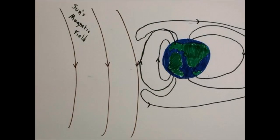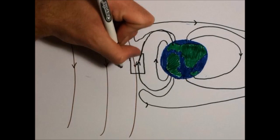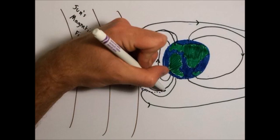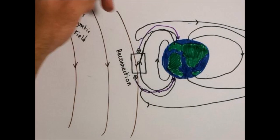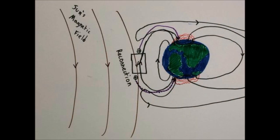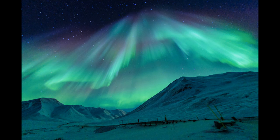Reconnection between the Earth's and Sun's magnetic fields shoots particles from the solar wind along the Earth's magnetic field lines towards the north and south poles, where they crash into the atmosphere, sending electrons to higher energy levels. As the electrons drop down in energy, they release photons of light, creating displays like this one.